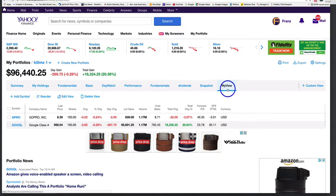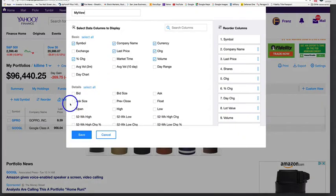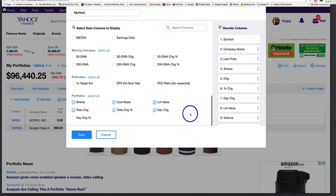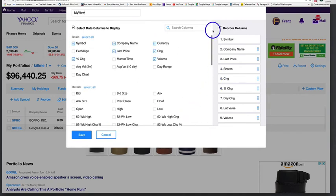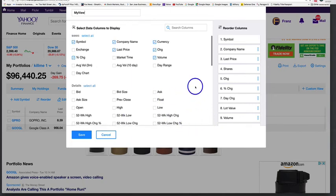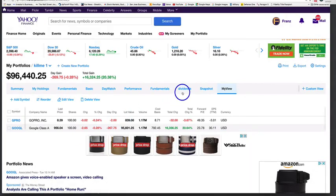Well, it's pretty simple. You click on My View, and when you first do that, there is no view, so they're going to ask you to create one. And if you've already created one, like I have, you go to Edit View. And then they have all of the columns here. So you click off all the columns that you want, and I'm showing you the ones that I've done. And then you go over here, and you have the order of the columns. You can put in dividends if you want to, whatever you want to do. Then you save, and your view will look just like My View.